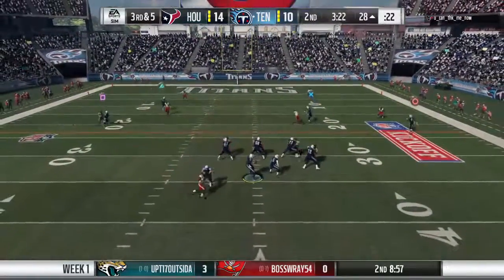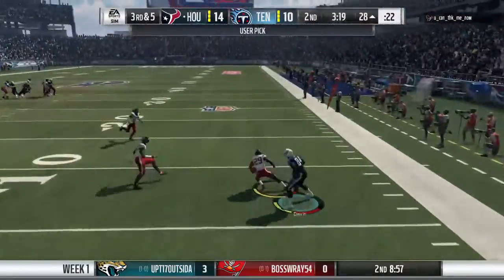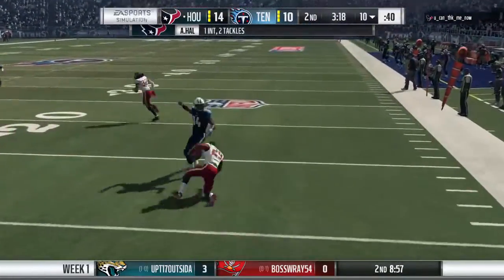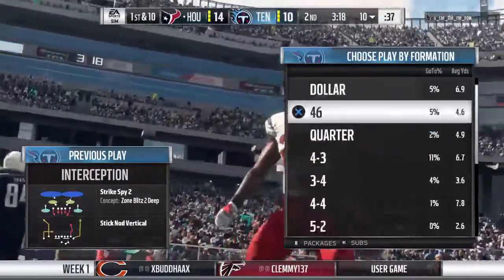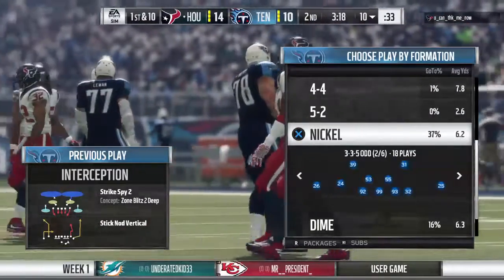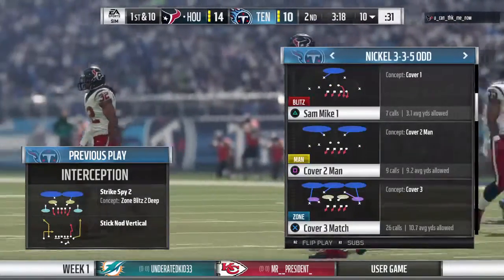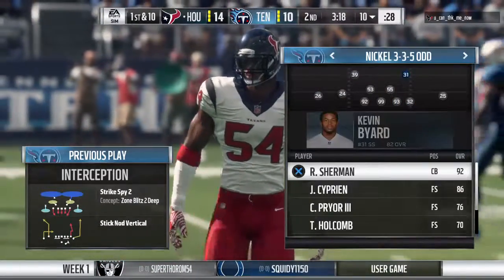From the shotgun, it's Mariota. And he fires one that's intercepted. Picked off by Andre Hal. And a big turnover there as his guys will get the football back. Well, that's a drive killer right there. Not a really confident throw either. This one was kind of up for grabs, and it's going to come down in the hands of the wrong team.